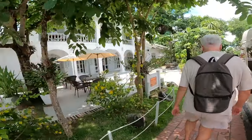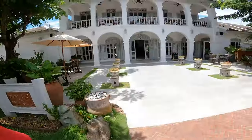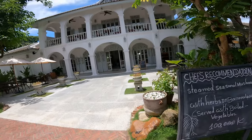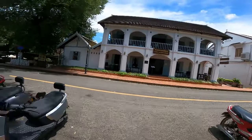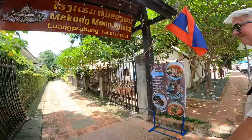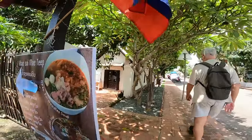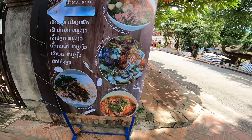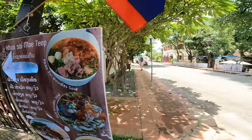How beautiful. Villa Santi. Oh, almost there. These old French style, colonial style buildings. There's gonna be unlimited options for us to try here. Ooh, they got some Luang Prabang specialties. That might be where I saw it. Khao Soi. Luang Nga.